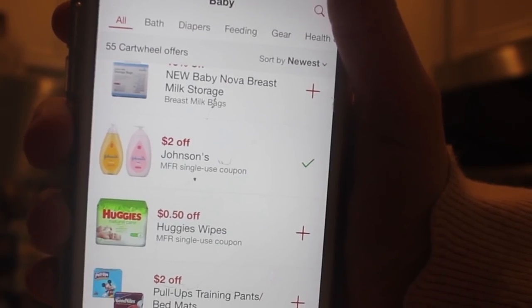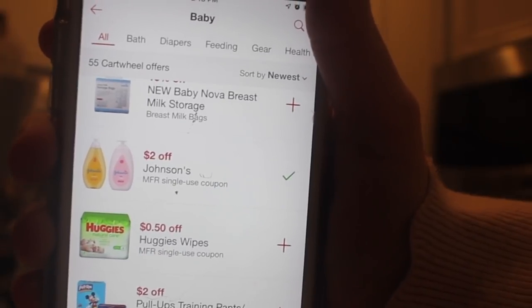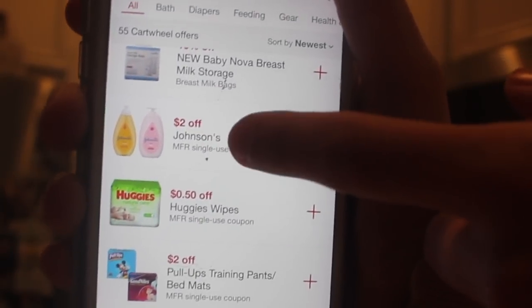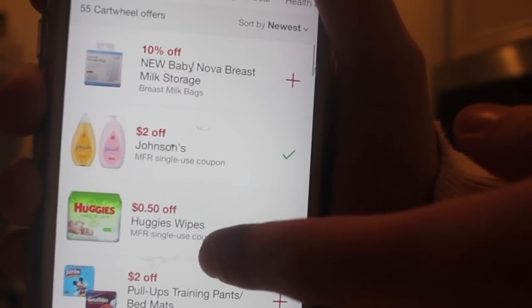As you can see in my Target Cartwheel, we have $2 off coupons for Johnson & Johnson and $2 off for Pull-Ups. These are manufacturer coupons, and how you know is it says MFR single use coupon. So it'll tell you if it's a manufacturer coupon. And if it's a percentage coupon, then you can stack the percentage Cartwheel offer with the manufacturer coupon.